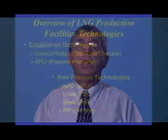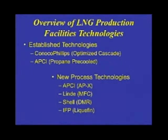Let's talk a little about the established technologies that are used here. And on the second and third line, you'll see reference to ConocoPhillips and APCI, which stands for Air Products and Chemicals Incorporated, currently the two leading suppliers of technology in this industry. But you'll also see new process technologies described by APCI, by Linde in Germany, by Shell, the DMR, or double mixed refrigerant technology, and also French technology available as Liquefin. All of these technologies are recognized in the industry and used to varying degrees.